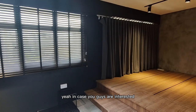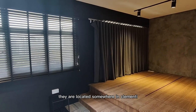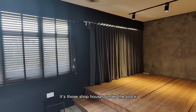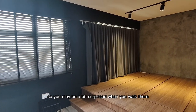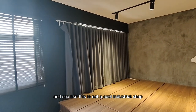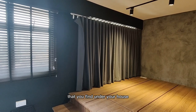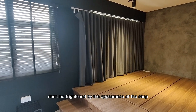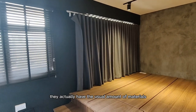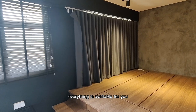Yeah, in case you guys are interested, we got this from Kensing Curtain. They are located somewhere in Clementi, in those shop houses under the block. So you might be a bit surprised when you walk there and see, this is not a full industrial shop. It's actually one of those small shops that you find under your house. Don't be frightened by the appearance of the shop. When you go in, they actually have the usual amount of materials, the choices, everything is available for you.